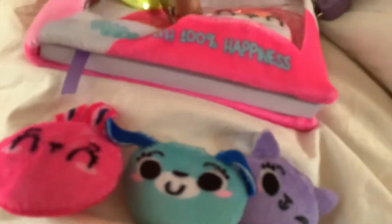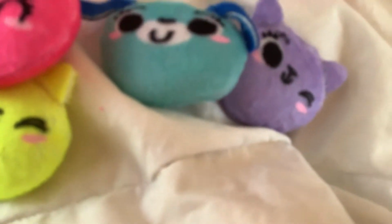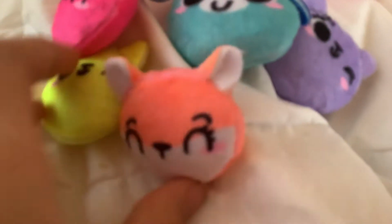A cute pink bunny. There is a really cute neon cat again, I believe. And there's an adorable, this might just be my favorite, little fox. And they're all super squishy. Really nice.